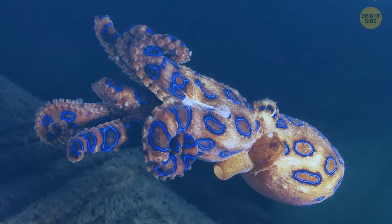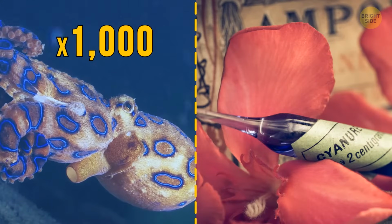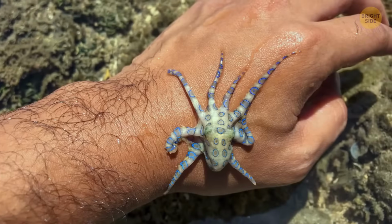This miniature octopus has a venomous bite that's 1,000 times stronger than cyanide, with no antidote available. Don't poke it with a stick or try to pick one up. It's not worth the trip to the hospital or the morgue.